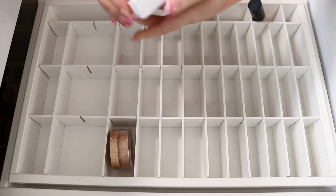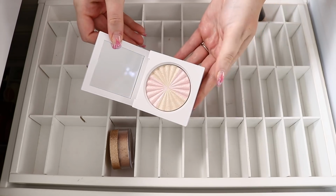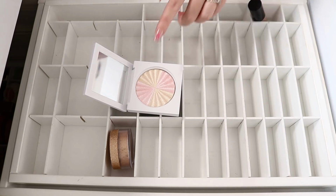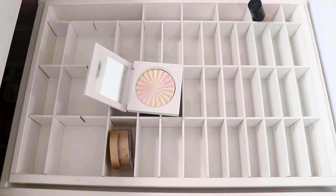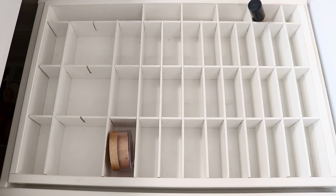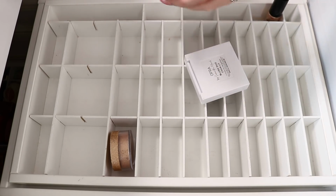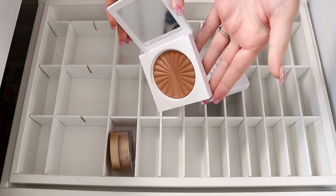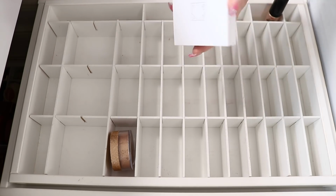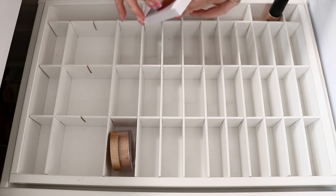Alright, next up we have some of these Ofra ones that I used in one of my recent videos. I'll link that video down below for you. So this one I thought on my skin tone didn't have the best undertone. This is in the shade Start Inspired. So I'm going to give that one to a friend. We've got Chiclet and River, and I think River I'll give away because it was a bit too dark for me. But Chiclet is really, really pretty. So I think I will keep that one.